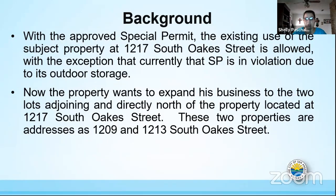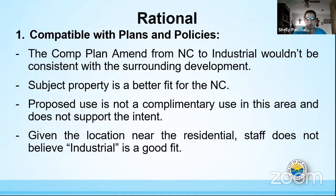With the approved special permit, the existing property at 1217 South Oaks is allowed, with the exception that currently that special permit is in violation due to their outdoor storage. Now the property wants to expand its business onto the 2 adjoining lots directly north of the subject property. Those properties are 1209 and 1213 South Oaks.